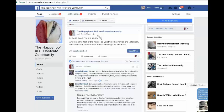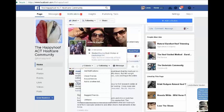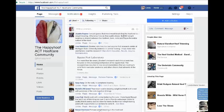Okay, so again, this was the question: where on the foot of the horse do you think that farrier and veterinary science teach that the hoof bears the weight of the horse? Okay, we're going to look at the answers here. First of all, from Juanita Rayner, I would guess that most would teach that the hoof wall is weight bearing. Otherwise, how do they justify shoes?